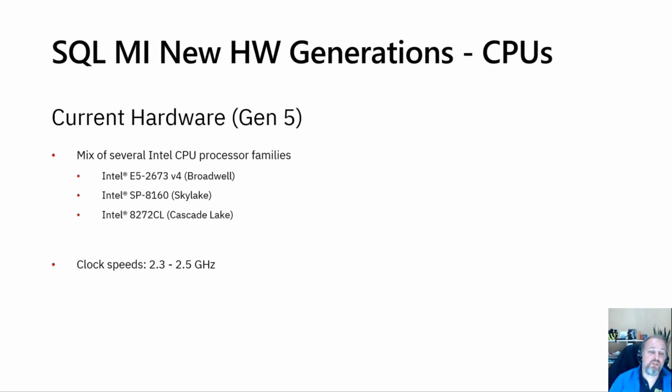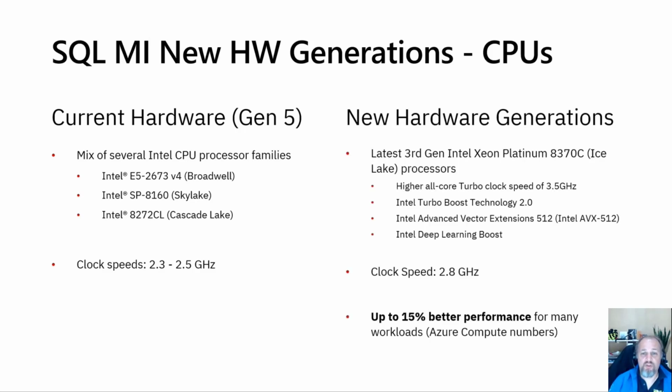If you're running managed instance and did not upgrade it in these 3 weeks, you will run generation 5, or as we renamed it, standard series. Under the hood, these are the Broadwell, Skylake, and Cascade Lake Intel CPUs with frequency 2.3 to 2.5 gigahertz. We introduced the premium series, which is Ice Lake. If you're running Column Store, especially check it out, as we support AVX 512 SIMD, single instruction, multiple data operations. Its frequency is 2.8 gigahertz. By default, we have seen a 15% performance increase based on Azure compute. We do expect that your workload will not be slower.